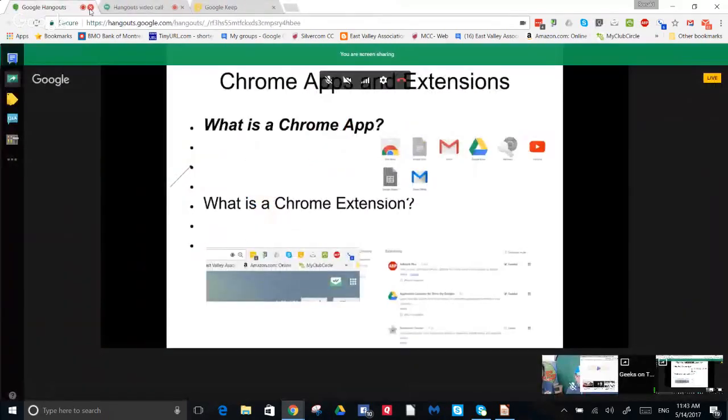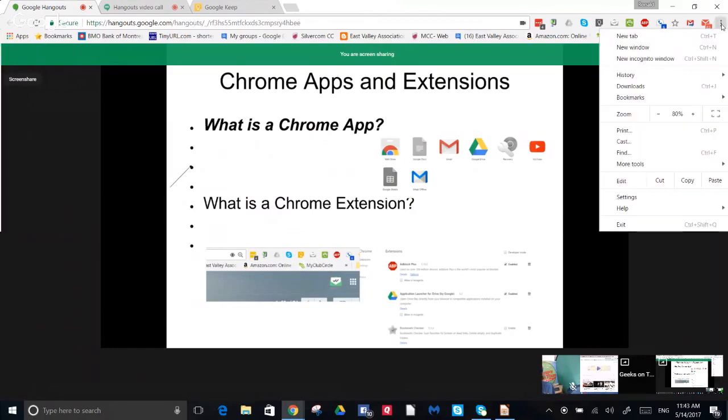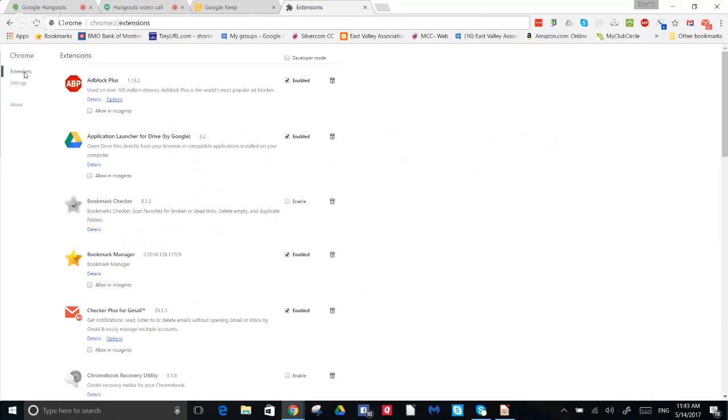Now, what I want you to do is follow across on the right-hand side to these three little dots here. You'll see this is the system, and we'll click on these, and this brings up your settings for your Chrome browser. So click on settings, and now you're going to bring up this menu, and it will show that, of course, I'm signed in to my Google account. But I want you to watch, and I click this extensions here, and this is going to load my current extensions.